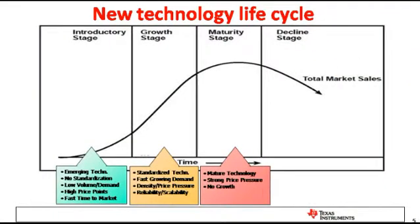Just to look at the new technology life cycle, this is a standard technology life cycle for any product, and it basically says that in the introductory stage, you have different concerns from the growth stage or maturity stage. In the introductory stage, it's all about fast time to market. In the growth stage, you are talking a lot more about getting the right channel density, meeting the price requirements, having the scalability to design different types of products. When you get into the mature stage, it's all about price pressure.